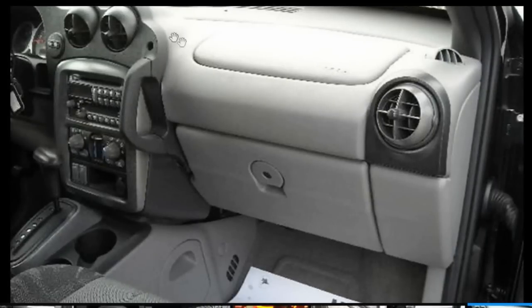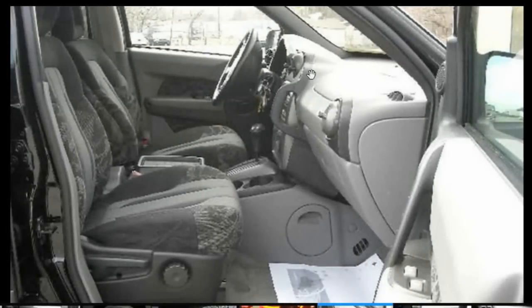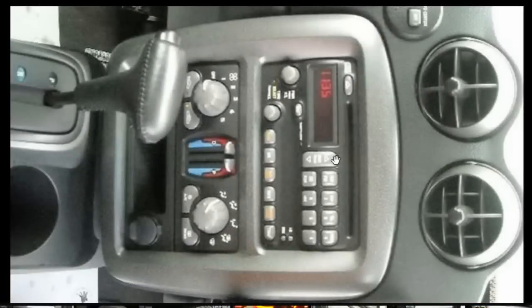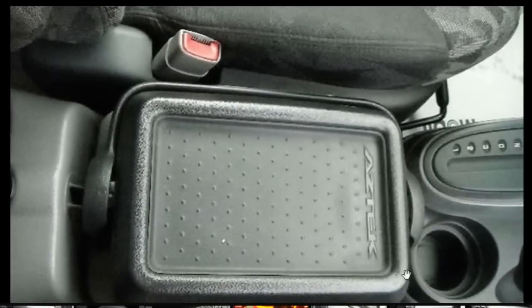You can see the rest of the dashboard. Going backwards, it doesn't appear that any of the dashboard is curling up. The padding and such isn't really curling, so that looks awesome. This one's sideways, but whatever. It does have the dual zone climate controls. This one just has the single disc CD player. You can tell the screen looks like it's probably perfectly illuminated when the display is fully lit up. Again, kind of surprised it doesn't have the 6-disc CD changer like mine does, being that it was the first production model. It did, of course, have the cooler.